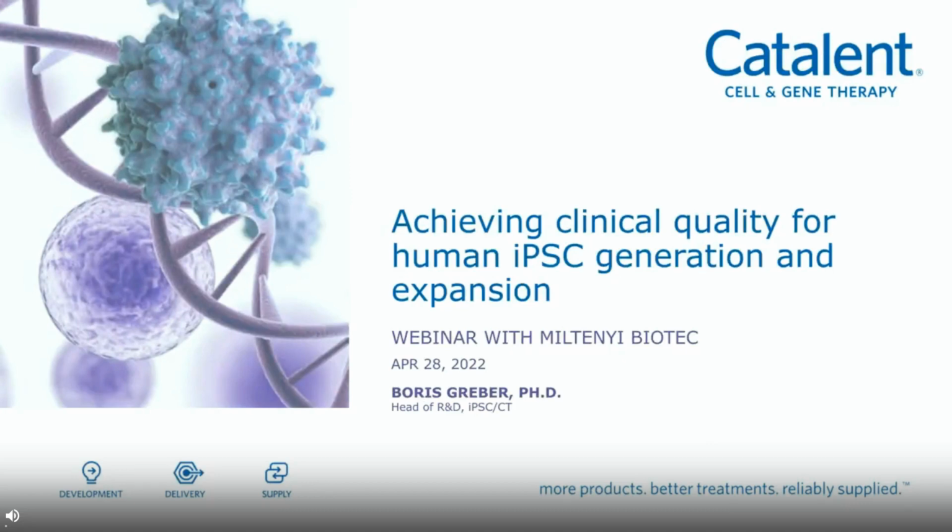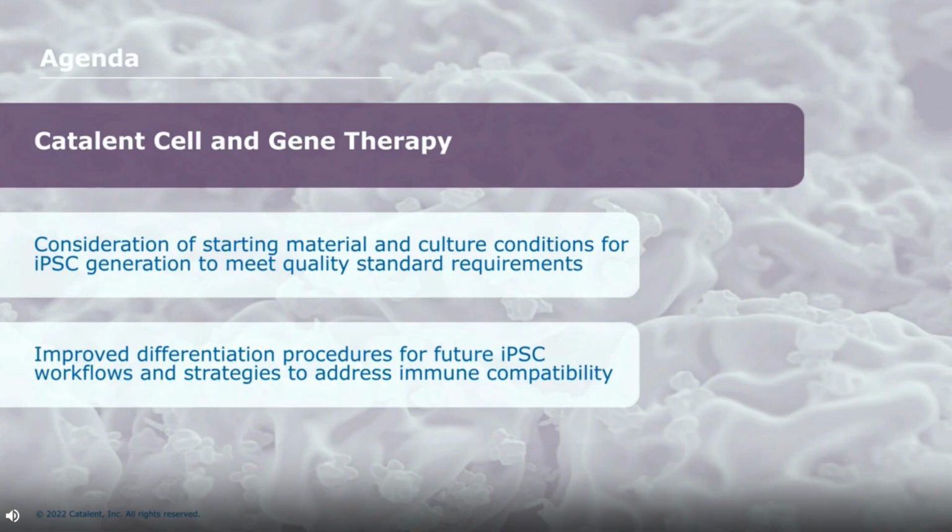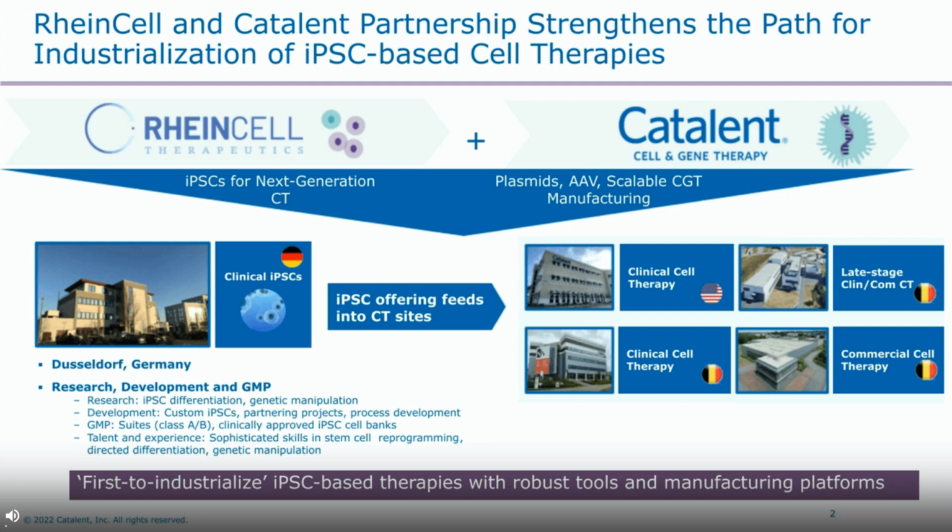Yeah, so thank you very much for the introduction. I'm happy to talk about our ongoing activities at Catalent around the iPSCs, their generation and manipulation. To start with, I would just like to give a brief intro into the iPSC add-on to Catalent. This was a recent acquisition, done last year. The original company was called RheinCell, located here in the Cologne, Düsseldorf metropolitan area, and our aim here was to generate a clinical grade universal starting material, so iPS cells under GMP conditions, to form the basis for future workflows in cell therapy.